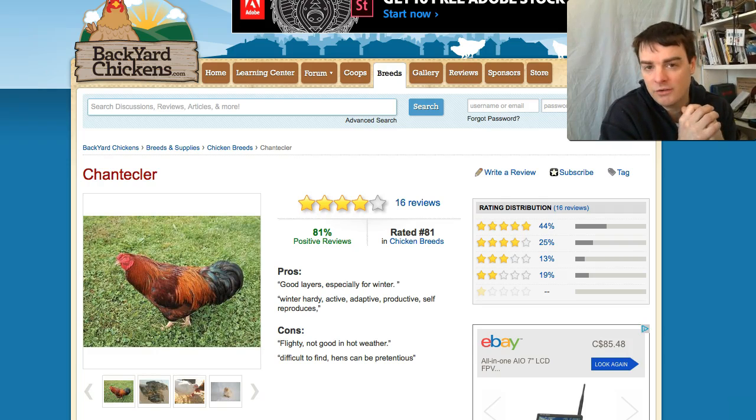Now, they don't lay eggs as much as maybe a Rhode Island Red or something else that's just an egg machine, but they go steadily. And hopefully, because they're more of a heritage breed, you'll get more than 2-3 years out of them. Maybe you'll get 4 or 5 years. That's what I'm hoping. A lot of breeds you can get 7-8 years of egg laying out of them. But you get fewer eggs.